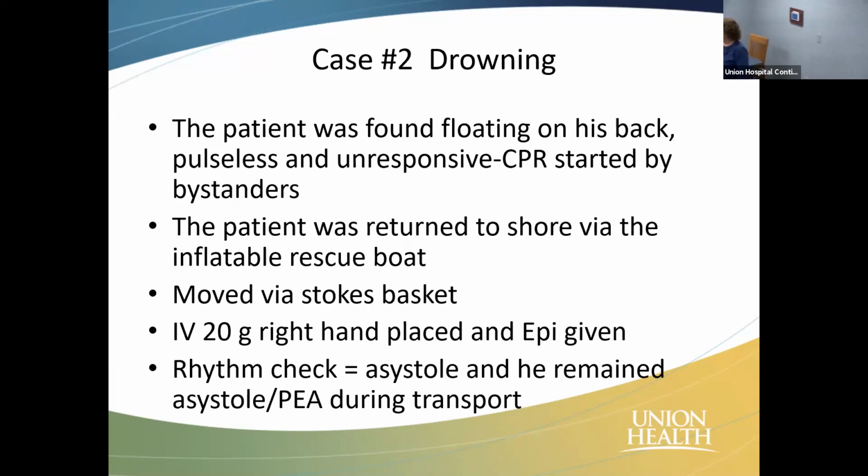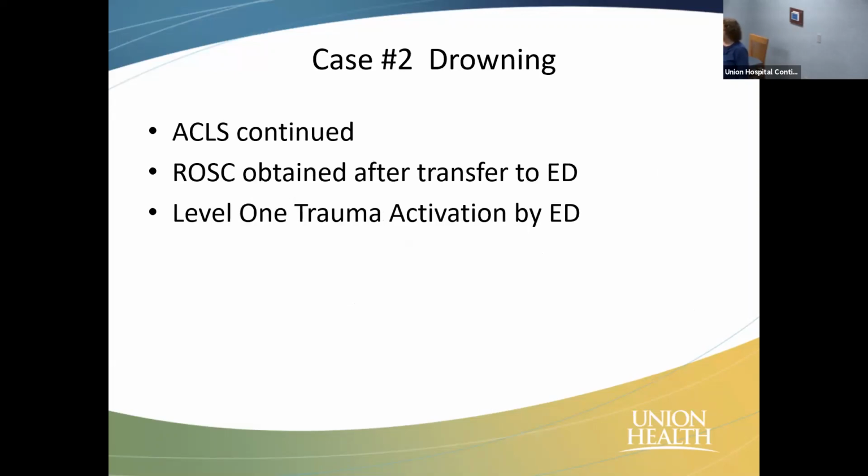He is still asystole, PEA, all during transport. They continue all the ACLS protocols. They get ROSC after they transferred him to ED, but it does not stay, okay? So we do call this a level 1. We would call a drowning a level 1.